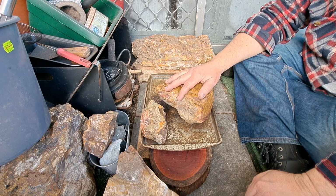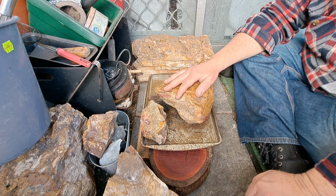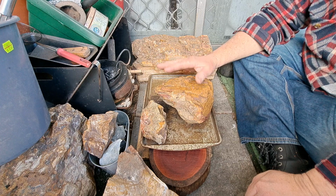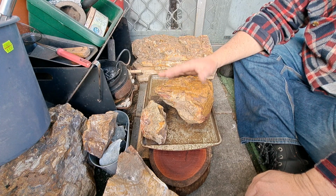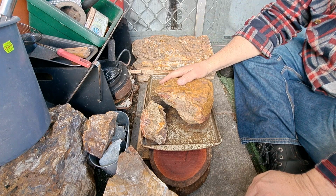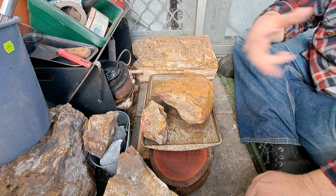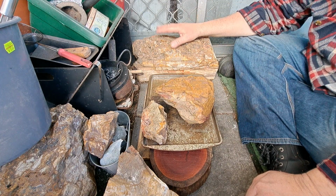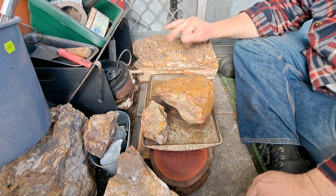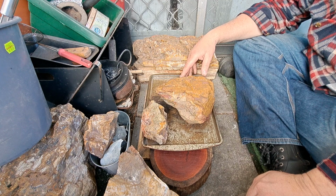So I'm stuck with either buying it from overseas, where it costs me $100 for a kilo or 2 kilos of it, or the little bits and pieces that I can get. But anyway, that's the way it goes. Tony asked me about my rocks. I'm very proud of these ones. I've got a few aunties and uncles that have got big pieces of flint and petrified wood, but they won't part with them either.